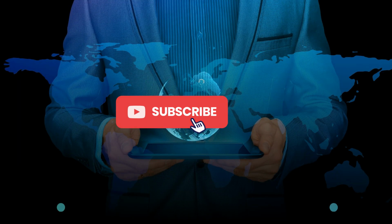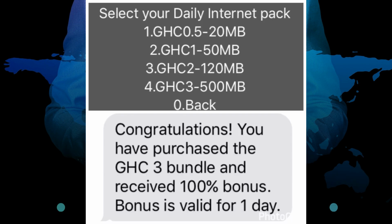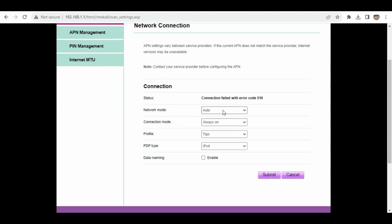Thirdly, you might want to consider checking the internet plan to make sure that you have enough bundle to use the internet. The fourth one on my list is to check the settings of your phone or router or Wi-Fi to make sure that you are not on an edge or a slow network. You can do that by following these steps.